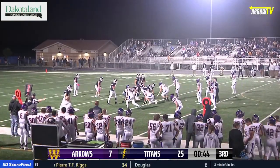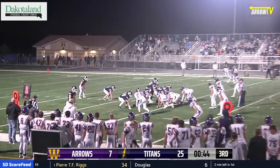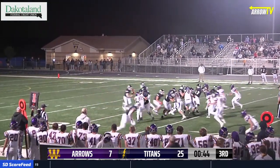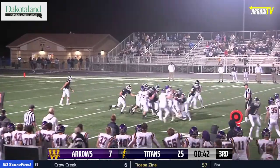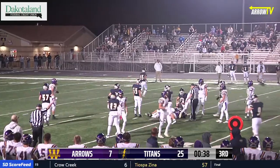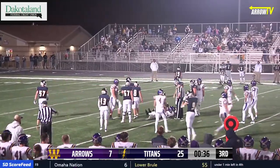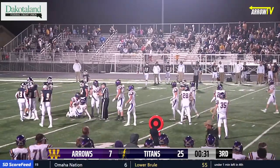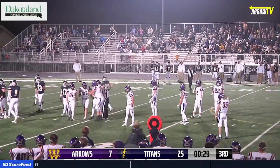44 seconds left in the third quarter. Take over on the 34-yard line. I'm going to go out on a limb and say this one's going to go right up the middle. And it goes right up the middle, and this time the Arrows do a great job of stuffing it. Gang tackled by quite a few. There might be some extracurricular activities going down here that the Arrows aren't happy about.